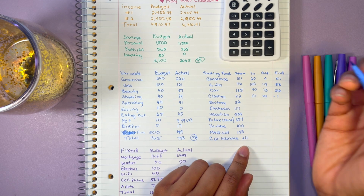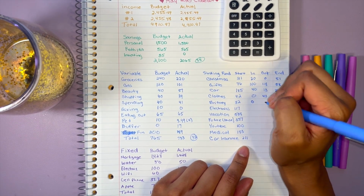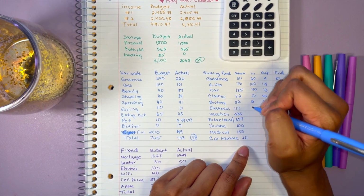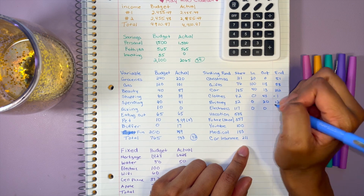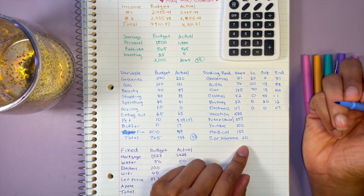Brittany, which is my own personal sinking fund, got $0 this month. I did go ahead and actually spend $20 out of this, which means we have 12 left over. Electronics, we started off with 0. I am on a no buy for electronics, which means we put in 0. We also spent 0, which means we still have 117 in that fund.